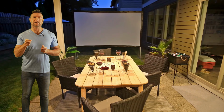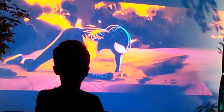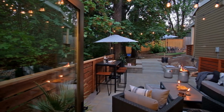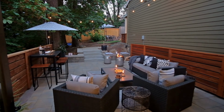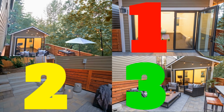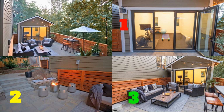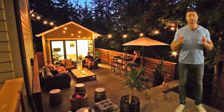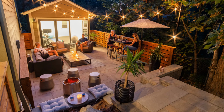But I like what they did here. They used a movie screen. Their family loves to watch movies together, and they said, why not just do it outside? They set up an outdoor theater right up against the house, and now all of that furniture doubles as built-in theater seating. So think about that. Three different destinations: the structure, the fireplace, and then a theater with lots of places to land, and now everybody is using the space, turning unusable space into extremely usable side yard space.